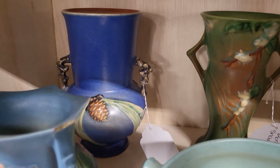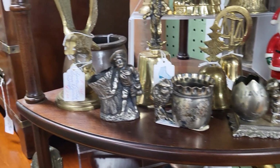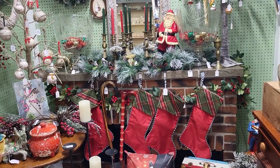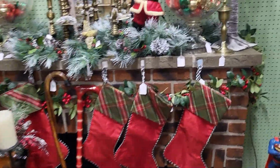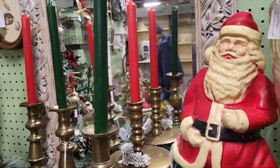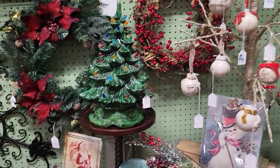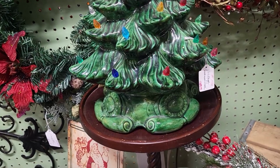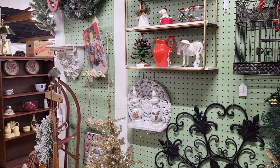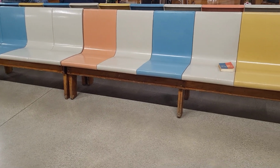I love the pine cone. What a cool display. The little fireplace there. Old Santa hanging out. Very cool. They've got 105 on the ceramic tree. Here are some of the original seats that they still have from the roller rink. How cool.